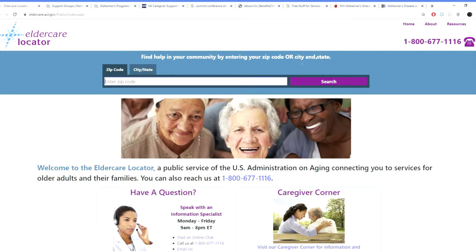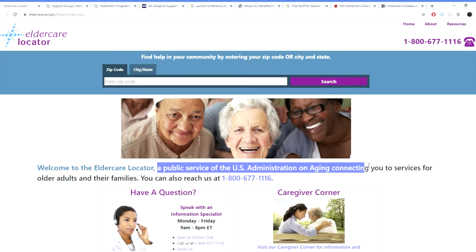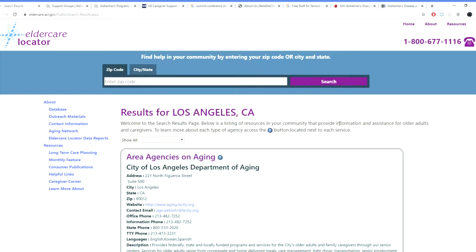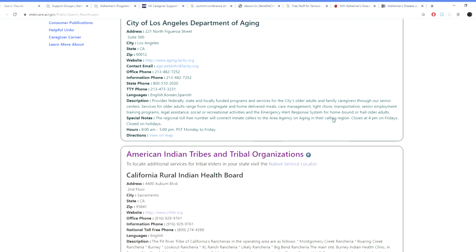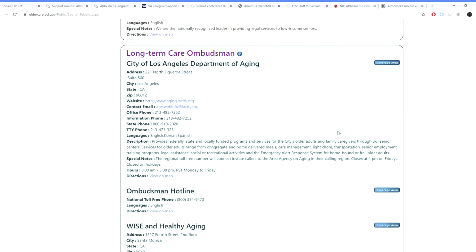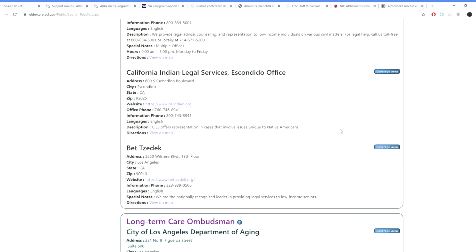So let's take a look at some of the websites that are available. The first one that I want to draw your attention to is Eldercare Locator. Eldercare Locator, you can see in the center here, is a public service of the U.S. Administration on Aging. They allow you to enter a zip code into the search bar, press search, see it's thinking about it. Once you enter a zip code and hit search, you can see that it brings up various different organizations, agencies, and other places where you can find assistance for various facets of elder care.